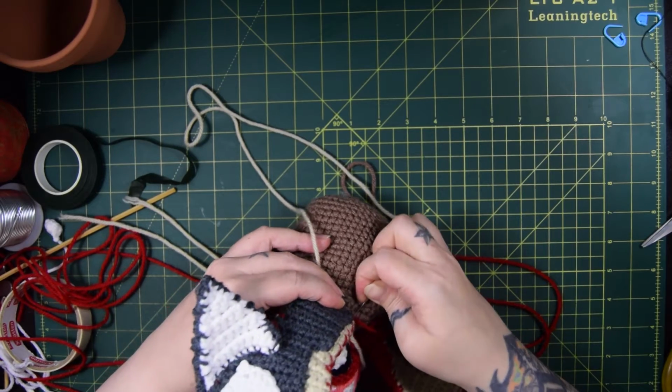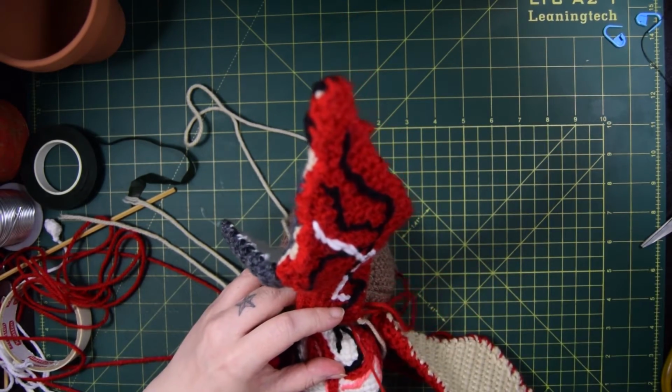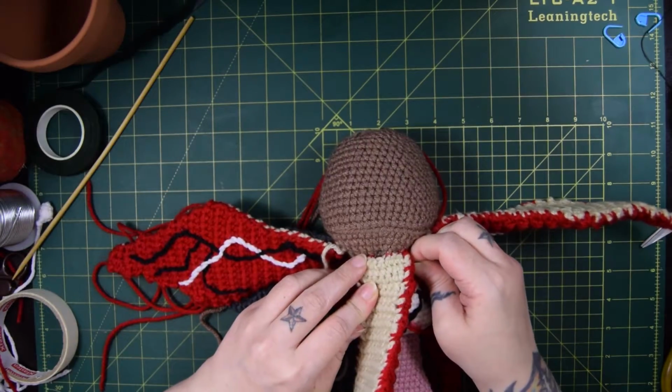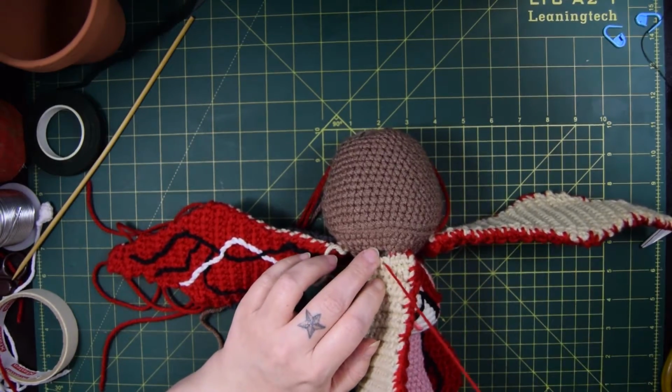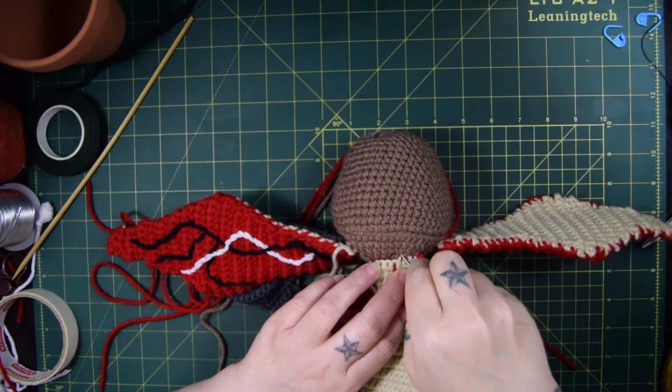And back to sewing down skin flaps. I also sewed each flap to the flap next to it, but I didn't get footage of that, just to make them more secure.